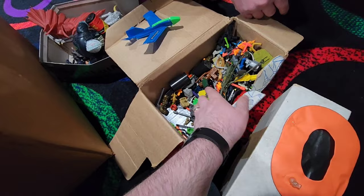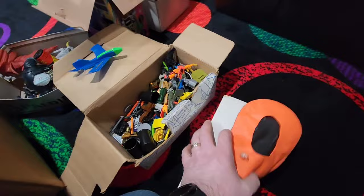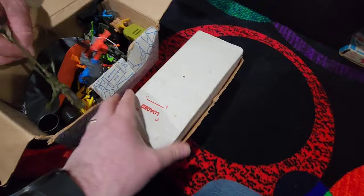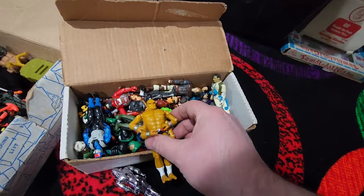There's some that look like they're from the mid, late 80s, early 90s. That goes in Ninja Turtles, right? Isn't that the Mike that spins his arm? Yeah. Here we go. Here's the G.I. Joes. Is that Joe? Goro. Okay, cool. So there's some Mortal Kombat guys in here.